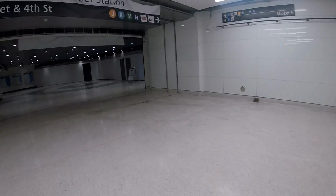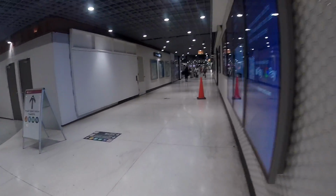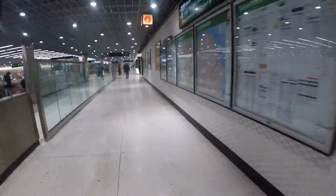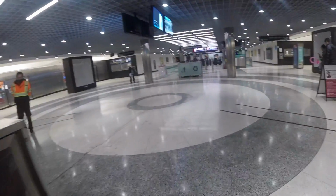After you pass the ticket machines, make a right. Head past the BART fare gates, and the Muni Metro gate line will be to your left.